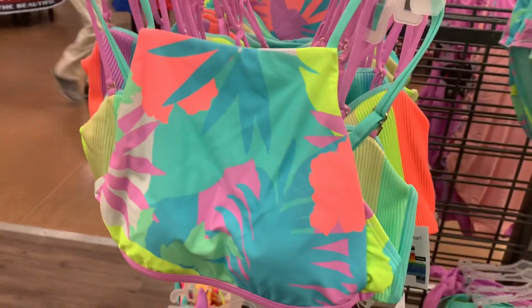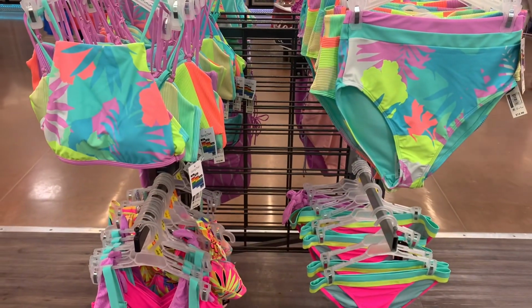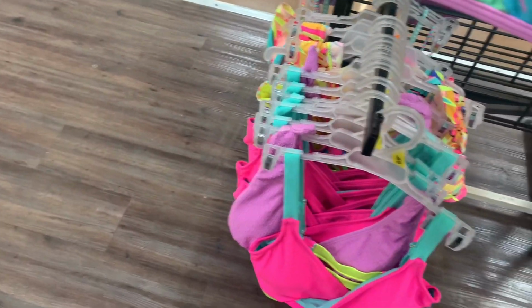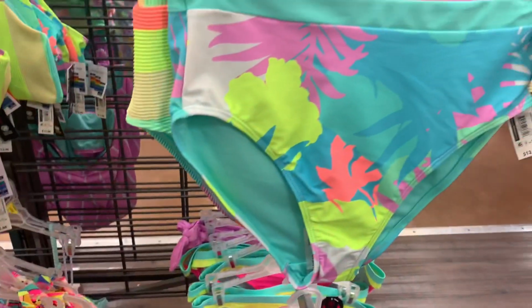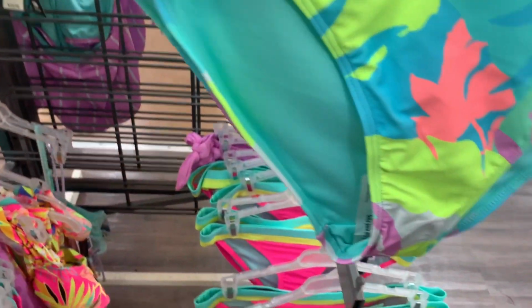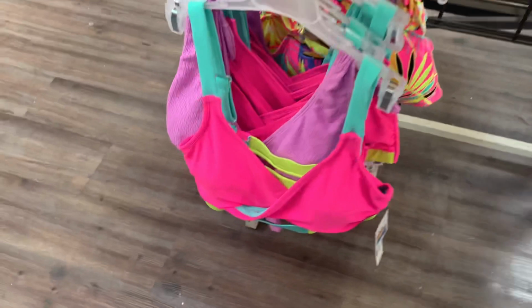Okay, there's another new one. You can get this. Oh, this is a totally different style too. So you can get this style as well. And there's the bottoms. Let me back out. So you can get these ones too. And this one's so cute. Oh, I like the bright colors. And it looks like adjustable straps. And this one is $12.96. Here's the bottoms for it. The top part has like colorful straps there, and then it's floral print. It is $12.96.